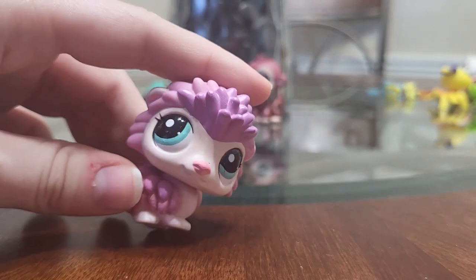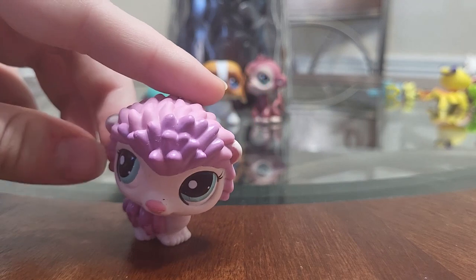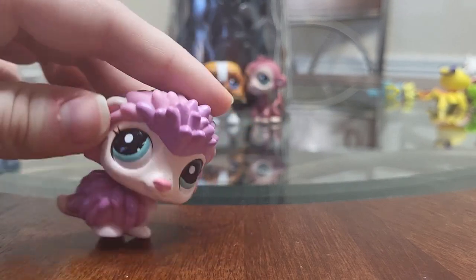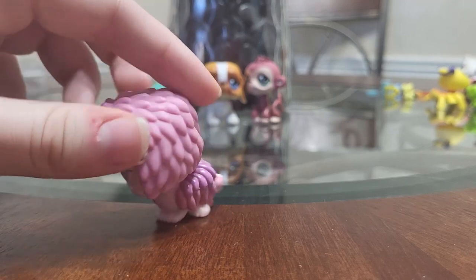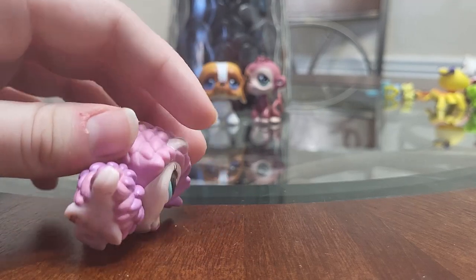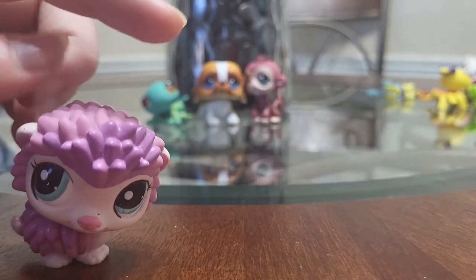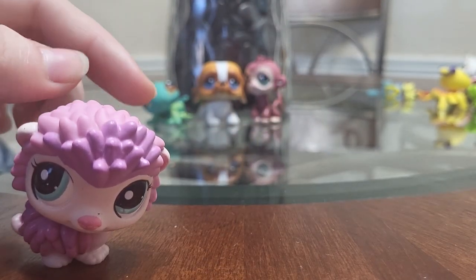Next we've got this one. It's a hedgehog. It's not prickly. What do you mean? Like, it doesn't prick me. Duh, it's not a freaking real hedgehog. I know.